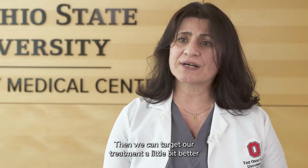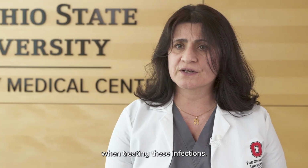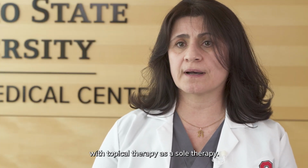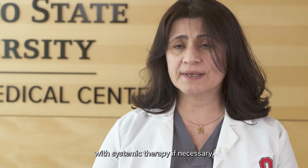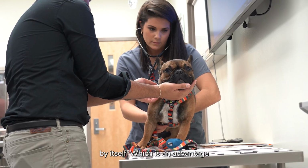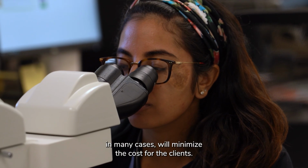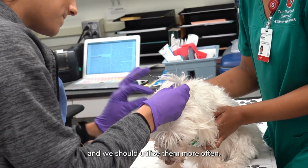Then we can target our treatment a little bit better and select our products so we are more effective when treating these infections. Most cases of superficial pyoderma and otitis externa can be managed with topical therapy as a sole therapy. In some cases, we combine topical therapy with systemic therapy if necessary, but most cases can be managed with topical therapy by itself, which is an advantage because it will minimize the use of antimicrobials, it will minimize the side effects, and in many cases it will minimize the cost for the client. So it does have many advantages, and we should utilize it more often.